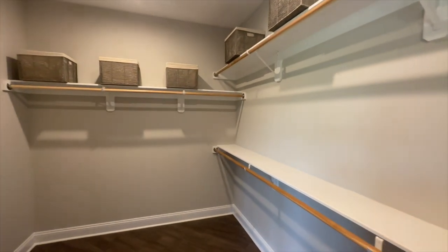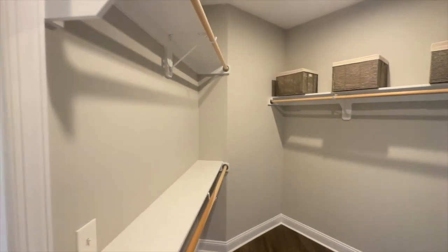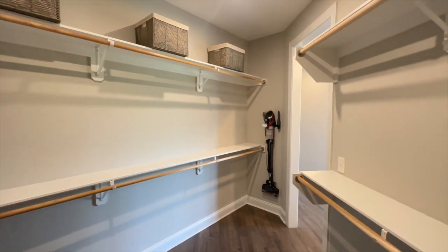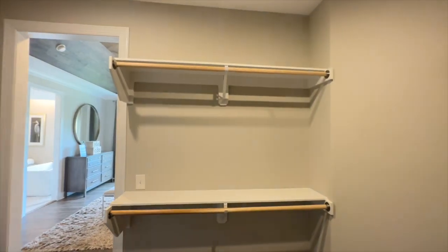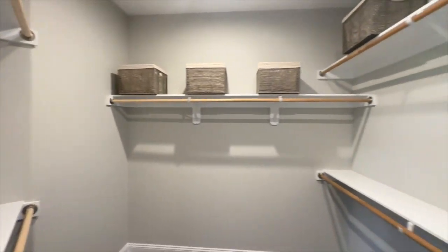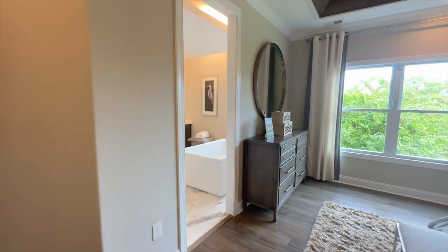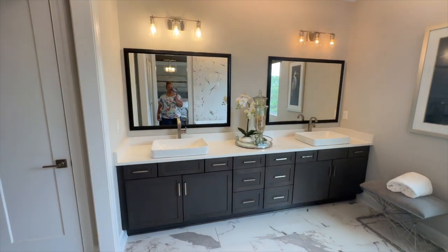Now, here's your primary closet. It's shaped a little funny, but I think it helps you to be able to put more things in it. So I would put my long items over here, and then you have both of these walls for storage space on the top, as well as tops and bottoms have their own section. So really, really nice. Two people could share this closet without a problem. You could even put a little makeup table or dressing bench in that closet as well. And then across from it, you have the primary bathroom, which is absolutely gorgeous.